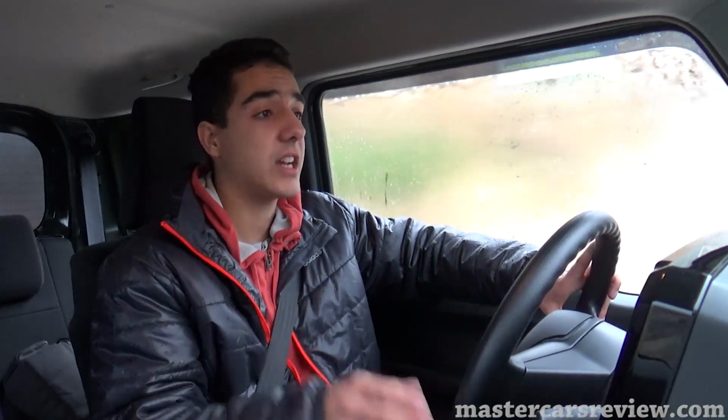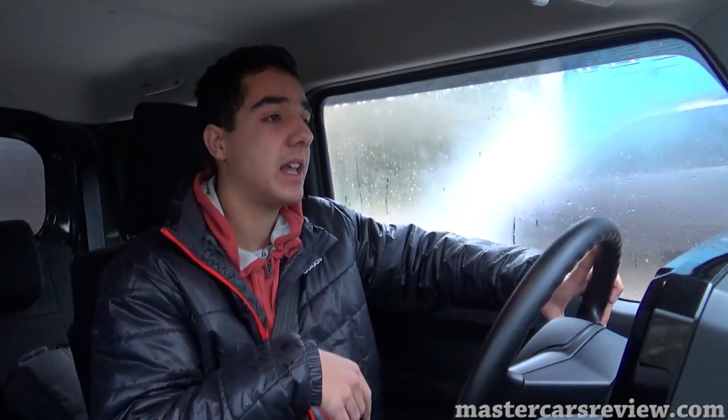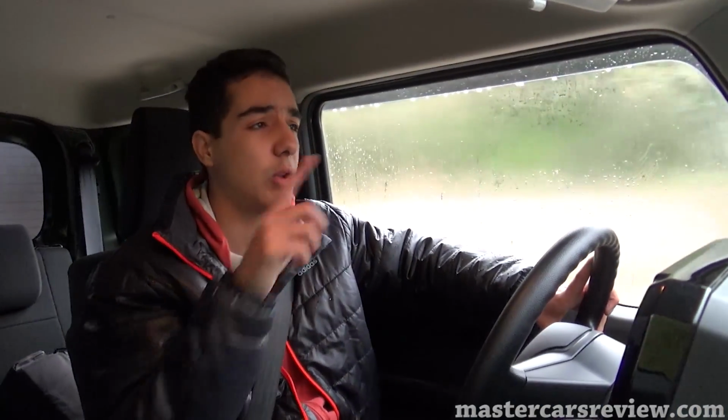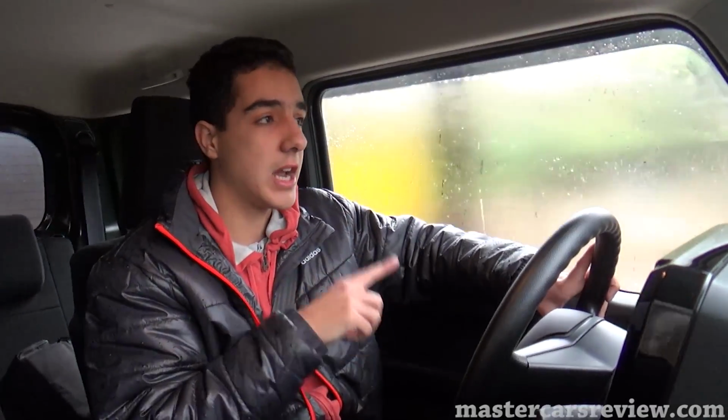Now, visibility is actually perfect. Also reminds me of the Lada 4x4. We have a big windscreen in the front, and on the sides, big windows, especially to the rear. Also, even though you have this spare tire that kind of protrudes, you can see in the back, but nothing too annoying.